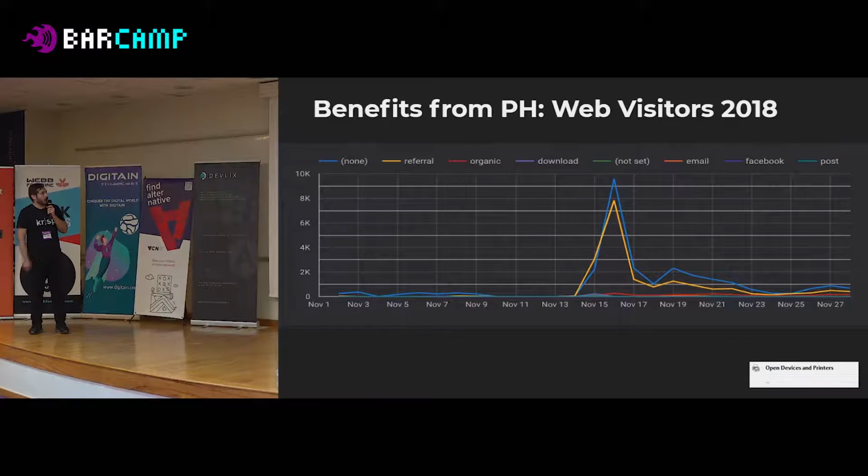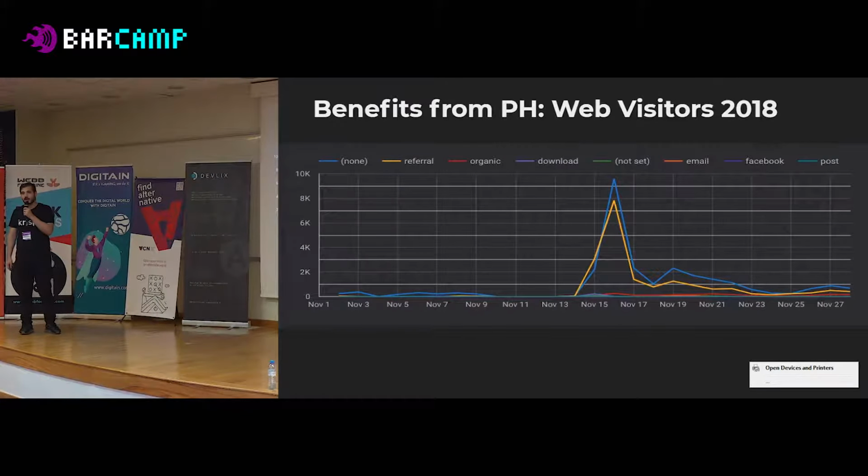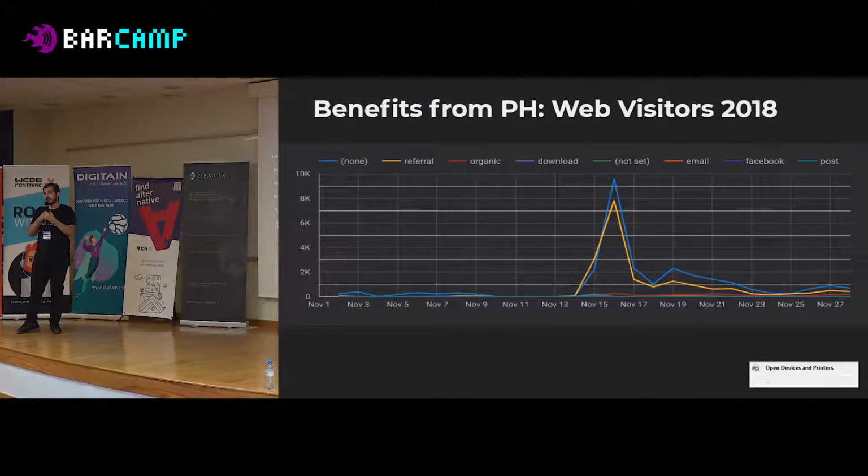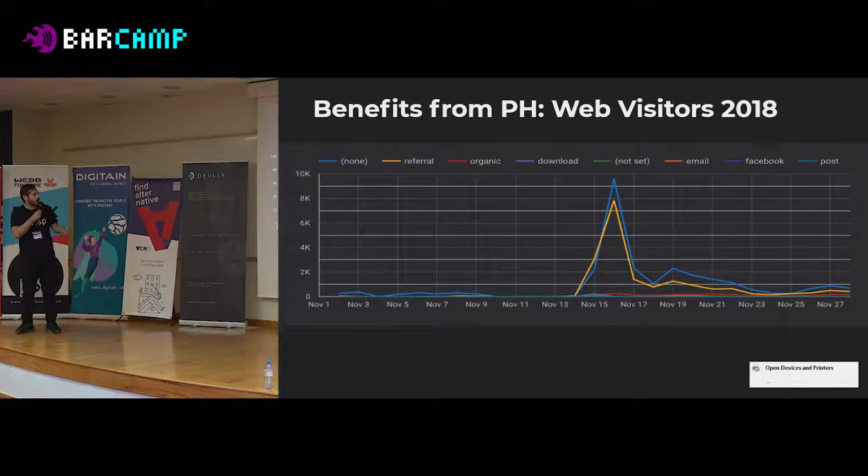So one of the benefits was the huge spike of web visitors. We actually posted our product on Product Hunt twice. The first one was designed for Mac and the other was for Windows, and they were pretty different products in terms of the state that the products were in. As you can see, we had huge spikes for referral, direct, and organic search.